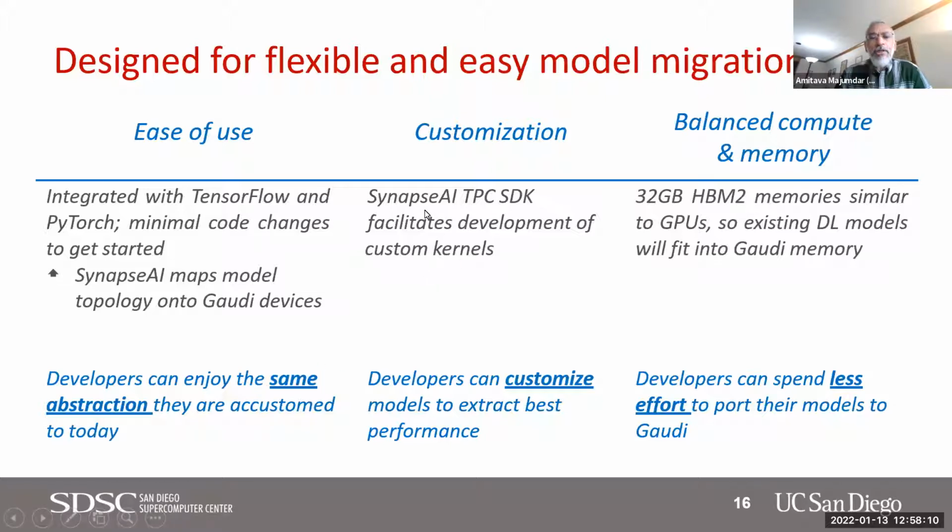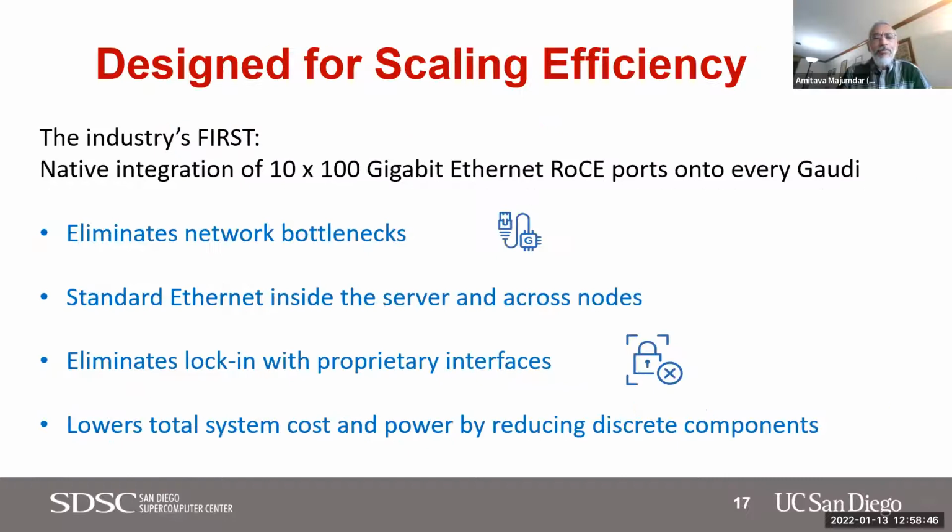But the Synapse AI software development kit will also allow customized development for custom kernels. Maybe that will be a little down the road for AI researchers who want to go outside of TensorFlow and PyTorch. That ability is there. We will experiment with those, which is great, in an experimental category that allows us to do that. And then you have 32 gigabytes of high bandwidth memory, so codes that are running on GPUs should be able to fit and run. So that's from the user's point of view.